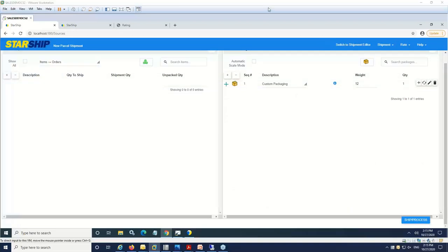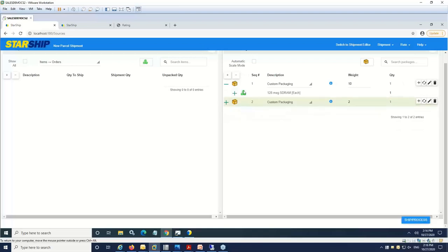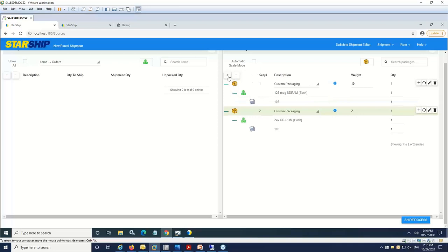This gives you the ability to expand the view here to add additional containers. So we can add a box here. And then we can take items and pack them individually into containers. This lets you do packing lists, where you can split quantities of product. If you have a scale, StarShip will automatically pick up the weight from that. We can also use the weights in inventory. So we can aggregate the unit weight times the quantity of product to arrive at the weight of the container.